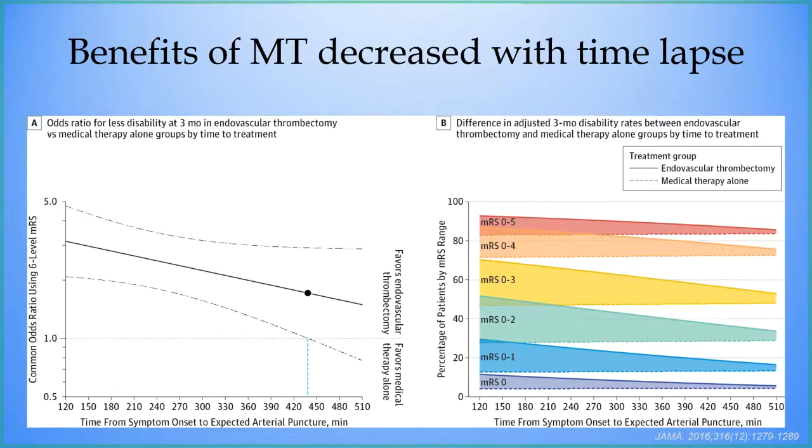At the same time, Jeff Saver summarized all 6 randomized clinical trials within 6 hours, and he found the benefit of mechanical thrombectomy decreases with the time from symptom onset to mechanical thrombectomy. The longer you wait, the less benefit you get.